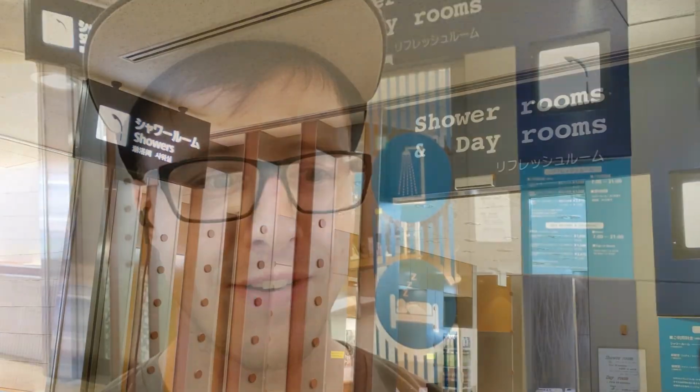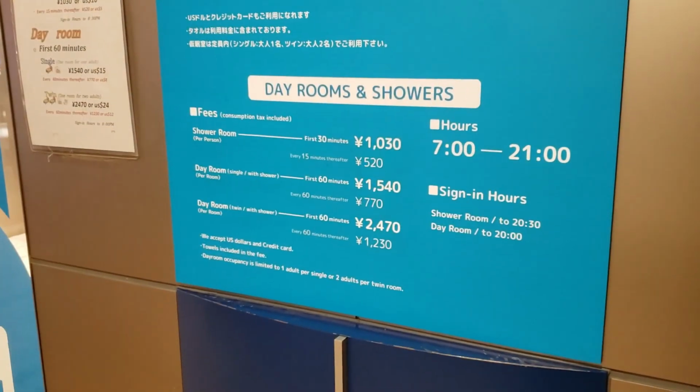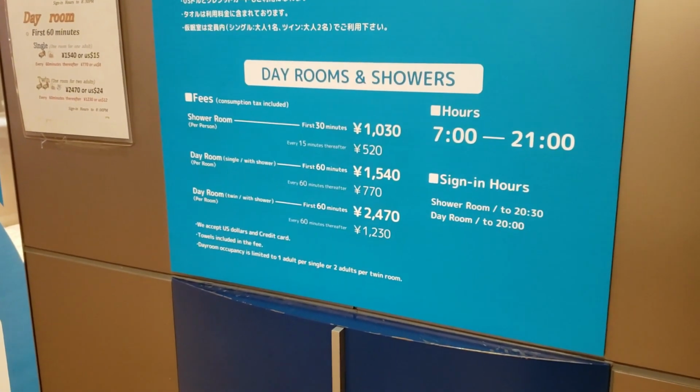So here I was just walking down, and I noticed this before, as many times as I've been in Narita, is a kind of shower and day room area here. It's about 10 bucks, 1,000 yen for a 30-minute shower. If you're coming off a long flight, have a layover, want to relax, grabbing a shower here might not be a bad idea. They also offer day rooms for 1,000 yen for every hour. So this is a place where, if you want to catch a little bit of sleep, you can see the little illustration there, or shower, you can definitely do that here in Narita Airport.